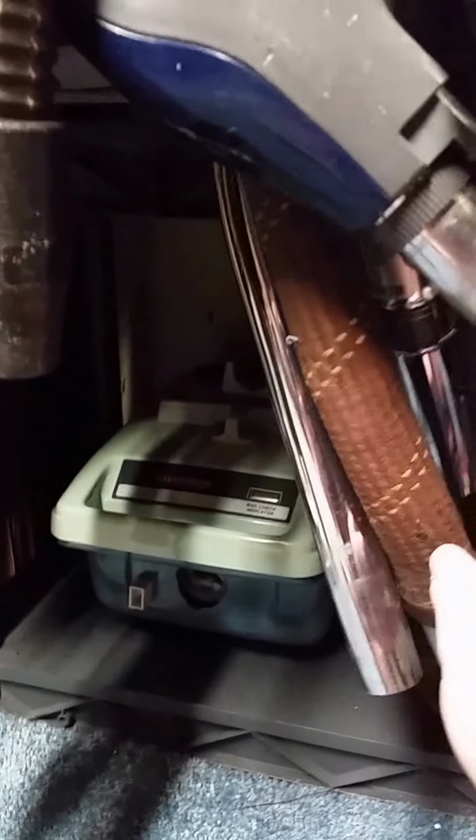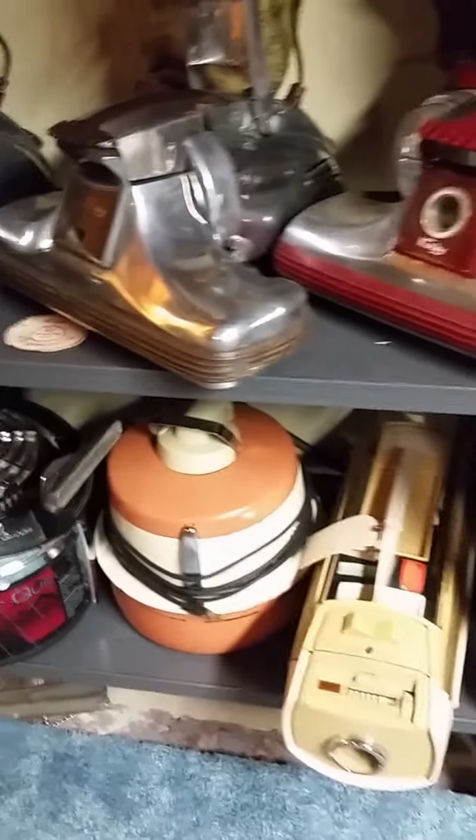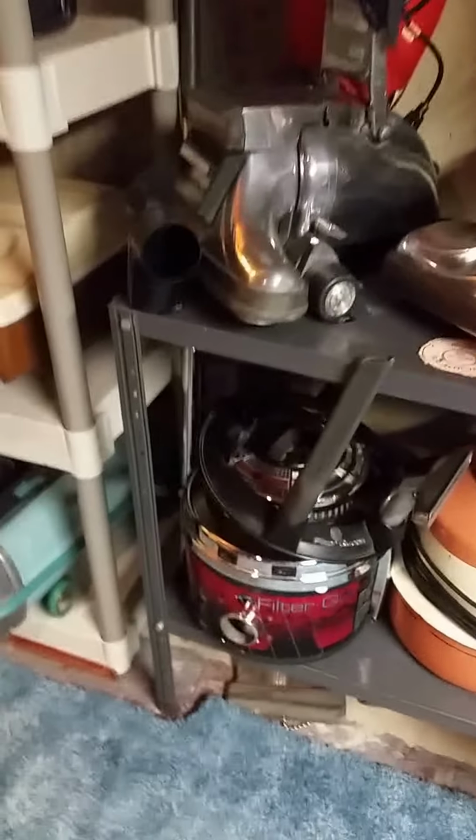Down here I've got my Advantage canister, which is a rebadged Hoover Spirit. I got my grandmother's Kenmore. I've got my Silverado Deluxe and a bunch of parts Kirbys, including my Heritage 84 that I got with the double Kirbys. This pink swivel top came with the house. We're renting, but it was in the basement, so I just made it a part of my collection.